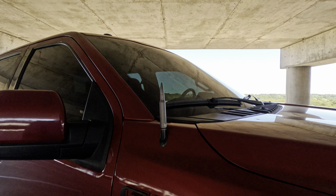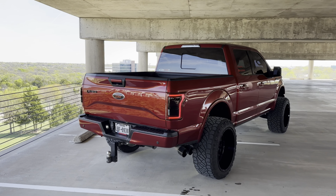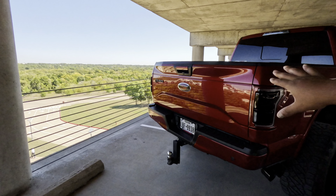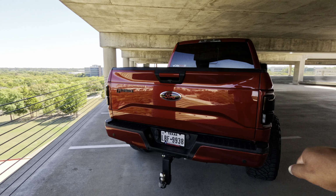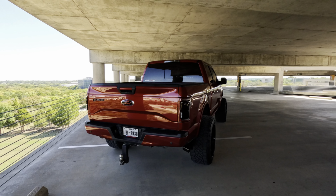This is kind of a 2-in-1 I'm giving y'all. Get rid of the antenna. It's just gonna clean up the front end of the truck and the back end of the truck, excuse me. Coming on to the back, I don't know if I had any stickers back here. I think I had one down here too. Again, fish line, take it off. And trust me, guys, it's just gonna make the truck look so much cleaner and better.